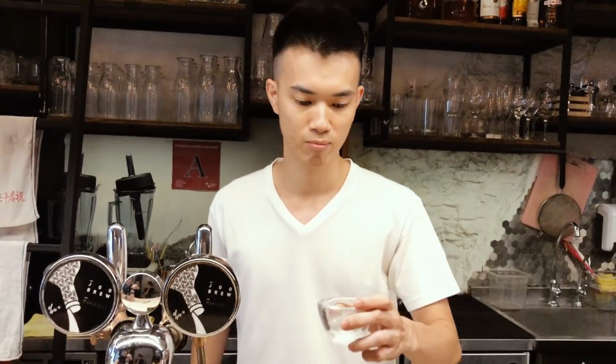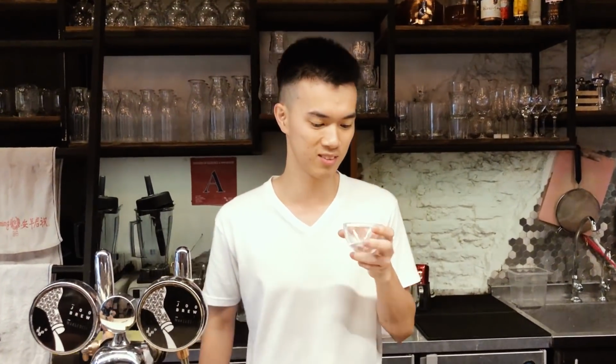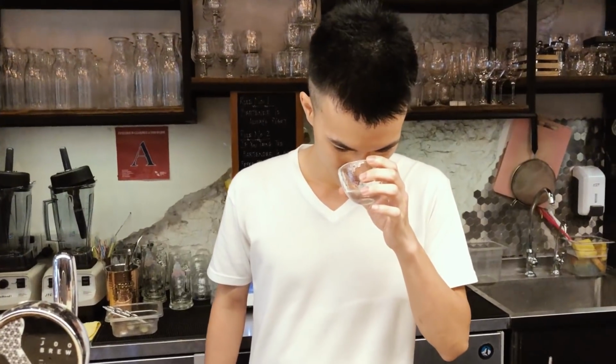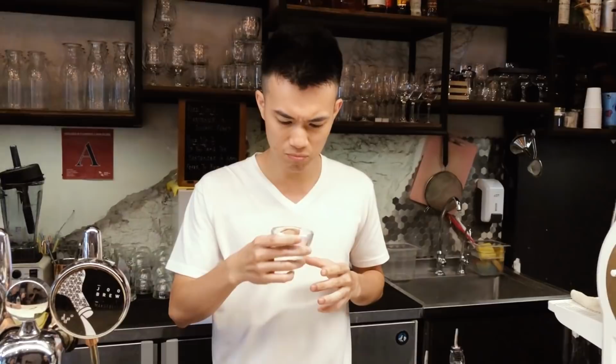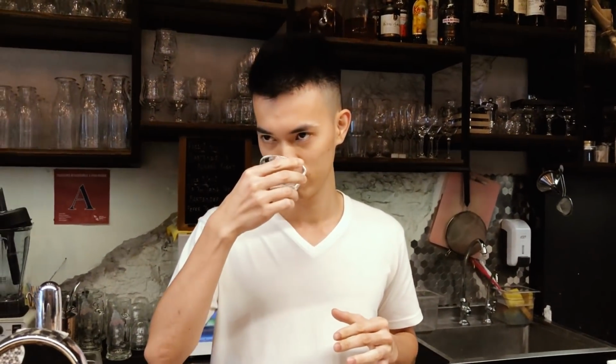All right. I think they use some kind of diffuser machine, like in the cocktail industry, they also use it. Yeah. It smells like milk tea, very mild. A little bit.